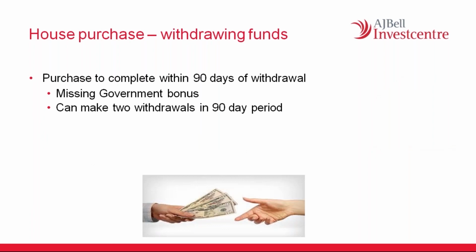There are a few rules around how the withdrawal can be made. Now, we've had a few queries about whether you can make two or more charge-free withdrawals for the same property. In practice, the reason why we've had these queries is because somebody has had an outstanding bonus from the government. So they've paid some money in, they're waiting for the government bonus to fall into the lifetime ISA account. But in the meantime, they want to get the bulk of the funds over to the conveyancer as soon as possible. So they make the first charge-free withdrawal.